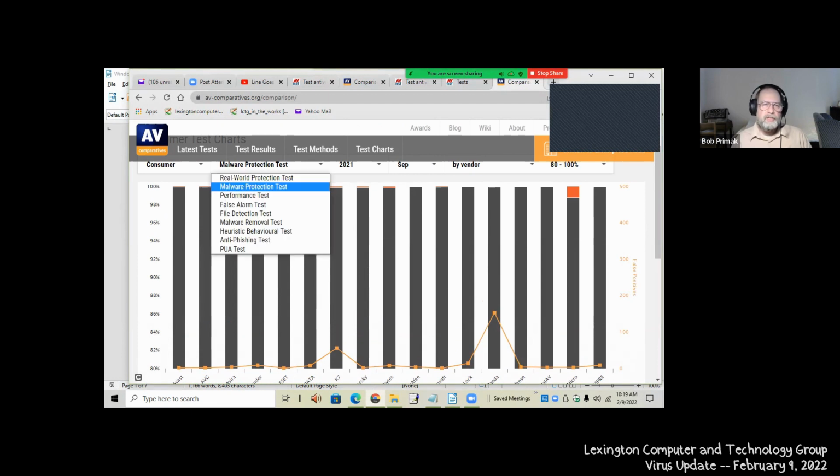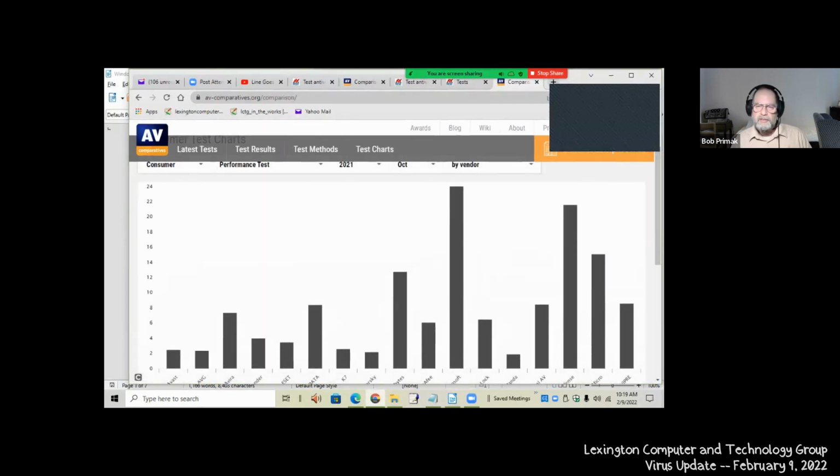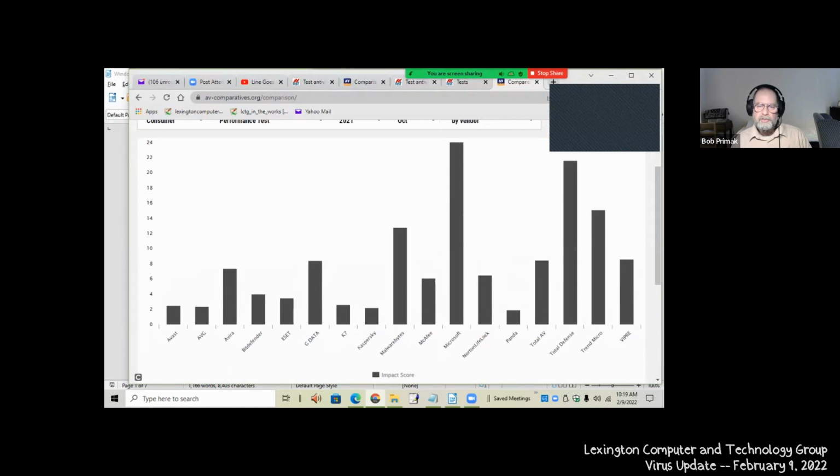And the other recent tests, performance impact. This will tell you whether there's excessive impact on system performance. And the thing that jumps up is Microsoft, Windows Defender. I don't know how they got that number. I don't have an experience of problems with Windows Defender interfering with system performance. I don't know how they tested that. So we'd have to go into details. Total Defense, there are other labs that find similar findings. Trend Micro has impact. Again, Malwarebytes Premium, I don't know whether this is accurate either. I don't know how they got that number from Malwarebytes.